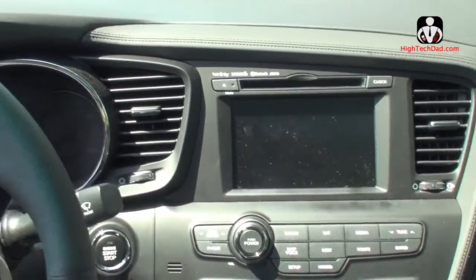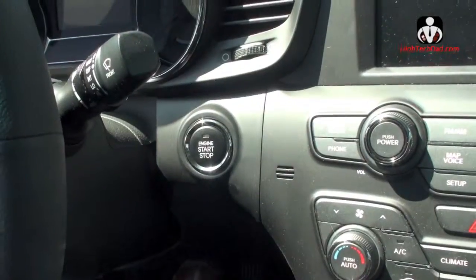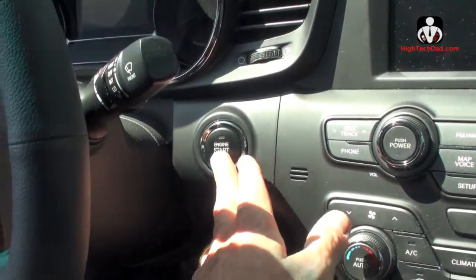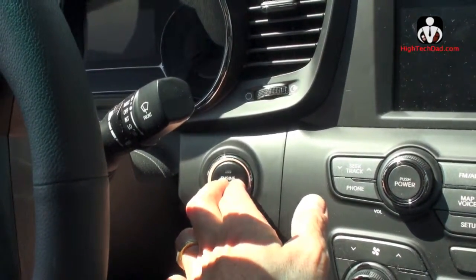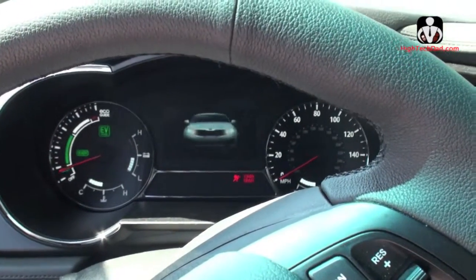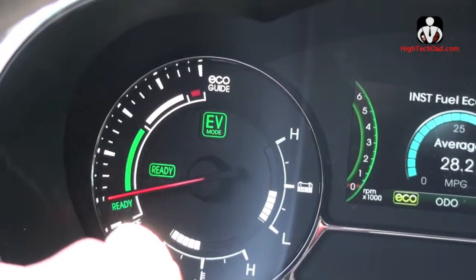But there's lots of tech as part of this Kia, and I'm going to show you a little bit of that right now. This particular model has the push start, and you have to have your foot on the brake to start it. Once you start it, you don't even hear the engine start up. It's giving me a chime, it's starting up, and on the dashboard here is a meter that is actually quite helpful.